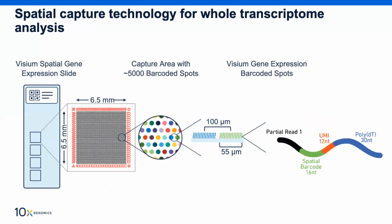So at the heart of Visium technology are these specialized glass slides, and these have 4 capture areas. Each capture area is 6.5 millimeters square. So you can run 4 serial sections, or maybe 2 serial sections, or those could be 4 completely independent sections. Each area has 5,000 barcoded spots. Each of these circles that you see here is 55 microns. Center to center distance is about 100 microns.